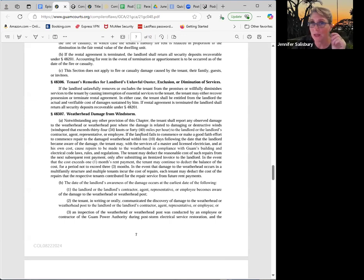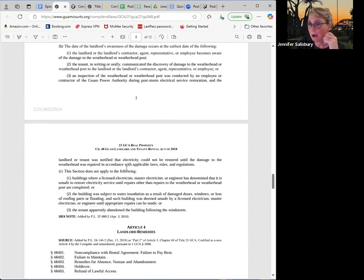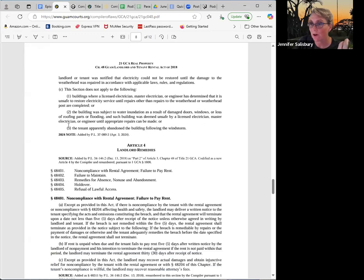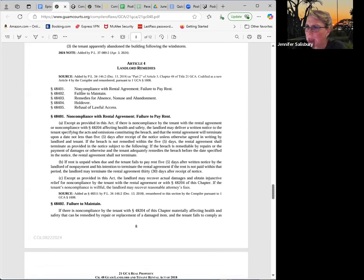And actually Puerto Rico has got something very similar in here, in that the tenant has a duty to report, the landlord has a duty to actually start to repair. And who knows if that can actually go through with it. Interesting. So it talks a little bit more about how the repair to the damage due to weather is in there. Landlord remedies, non-compliance with rental agreement and failure to pay rent. Let's see if there's a late fee in here.